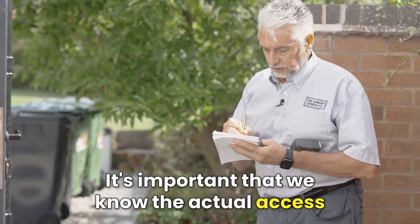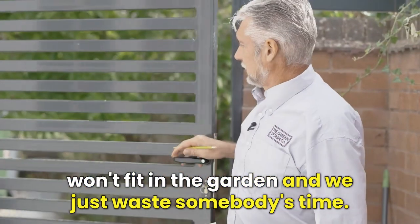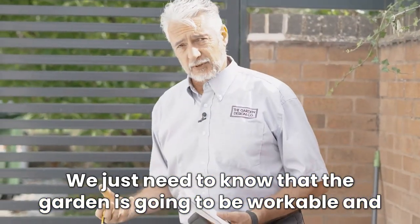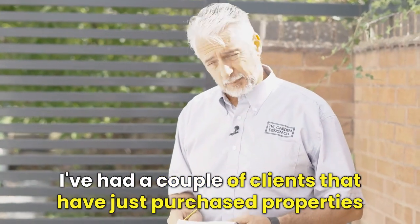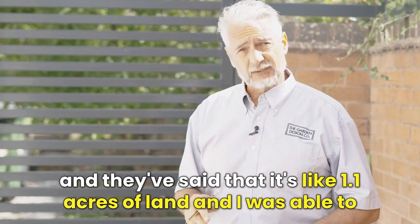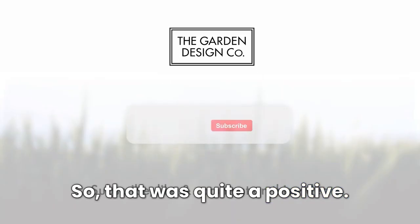It's important we know the actual access points for getting kit in and out. We're not going to turn up with a dumper that won't fit in the garden, and we just waste everybody's time. So we just need to know that the garden is going to be workable and achievable with the kit we've got. Also, with doing all the boundary work and everything, we can determine the exact area that we're working in as well. I've had a couple of clients that have just purchased properties, and they've said that it's like 1.1 acres of land, and I was able to tell them they actually got 1.2. So that was quite a positive.